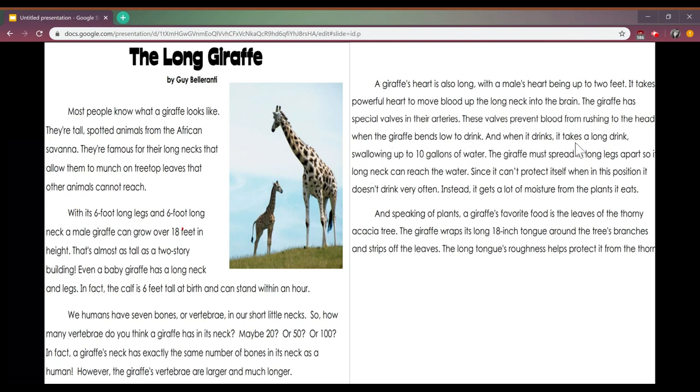And when it drinks, it takes a long drink, swallowing up to 10 gallons of water. The giraffe must spread its long legs apart so its long neck can reach the water. Since it can't protect itself when in this position, it doesn't drink very often. Instead, it gets a lot of moisture from the plants it eats.